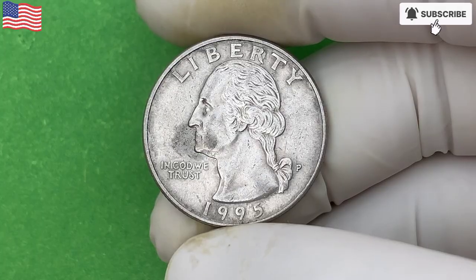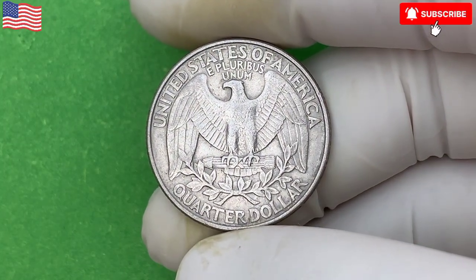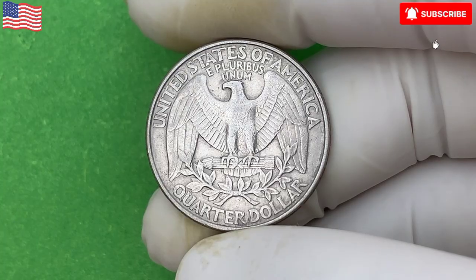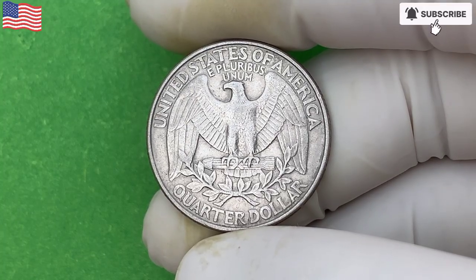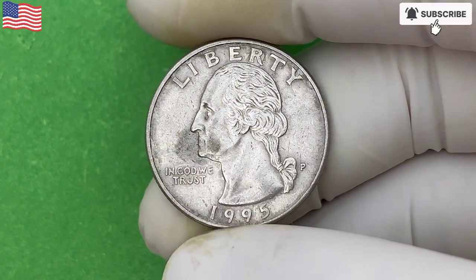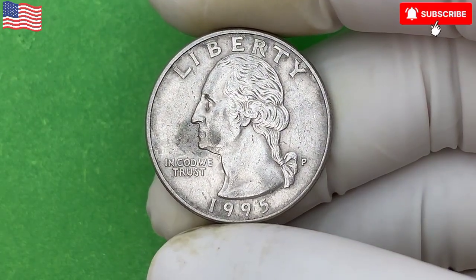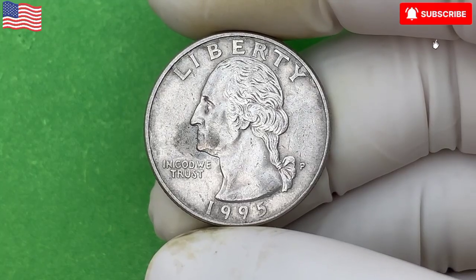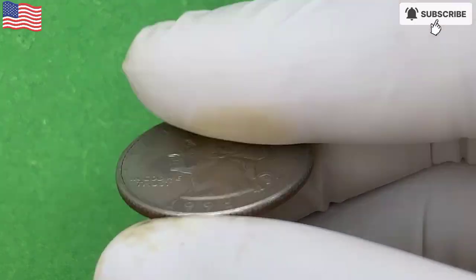The Washington quarter has been a staple in American currency since 1932, originally minted to commemorate the 200th birthday of George Washington. But the 1995 edition, particularly those minted in Philadelphia and marked with a P, have become especially popular in collector circles due to a mix of minting quirks, eye-catching errors, and a growing market demand that has skyrocketed their value.